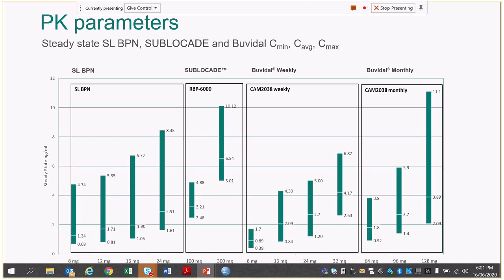And this is a slide that comes from the guidelines. This is work that Adrian and I did; we pulled all the published data that was available, looking at sublingual buprenorphine, Sublocade, Buvidal weekly and Buvidal monthly. What this allows you to do is look at the approximate plasma levels that you achieve with the different formulations, and it gives you a sense of the kinds of doses you achieve with different products. Now, just to orient you to that, each bar refers to a particular dose strength.